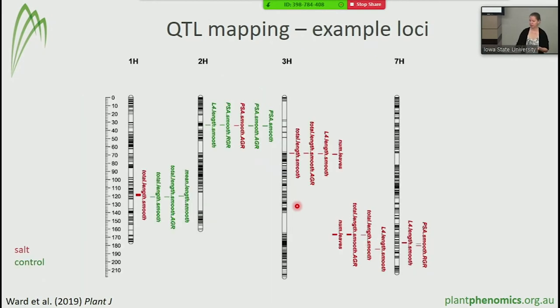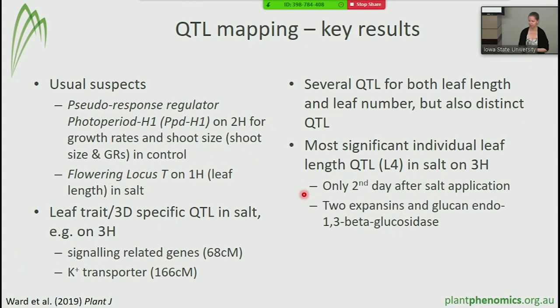So we found some QTL hotspots where multiple of the traits we measured located across several of the chromosomes. I'm just going to talk a bit about the key results. We found some of the usual suspects that you find in most growth analyses, so things like photoperiod related genes, flowering time genes. We also found some signaling genes and potassium transporters, not too surprising given that we are adding salinity.